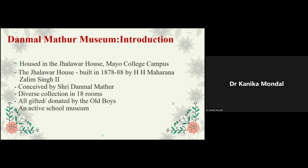49. The collection is spread across 18 rooms, and all the collection we have under the roof is gifted or donated by the old boys. Old boys are the alumni of Mayo College, and it's an active school museum. Our museum is by many acclaimed to be the best school museum in Asia, and I personally feel we have never come across a school owning a museum. We have more than 20,000 objects on display, and we actively use our resources for learning for our boys.